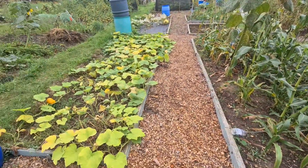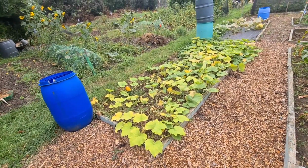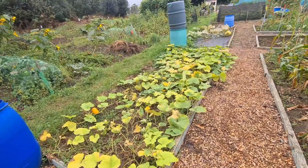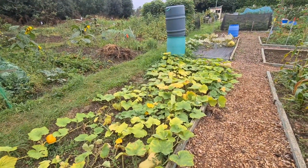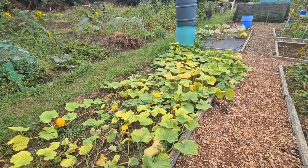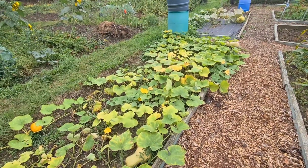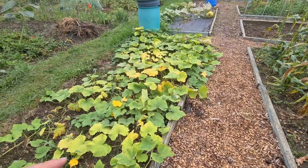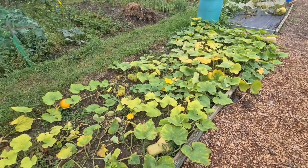As I move over to the butternut squash area, yes, it has taken off, and I have got quite a few crops of butternut squash inside here. I've counted about 10, so they're going to be harvested probably late October or when this all just starts to die back. As you can see, the browning of the leaves is just starting now, and it'll probably be about 4 or 5 weeks.